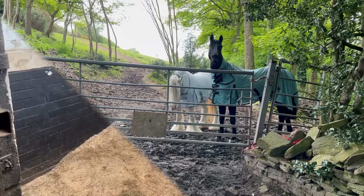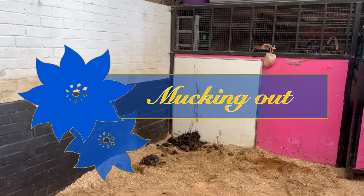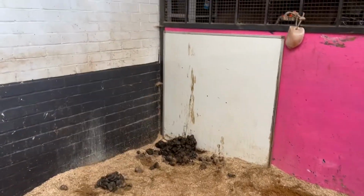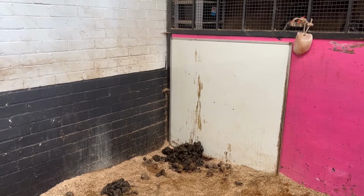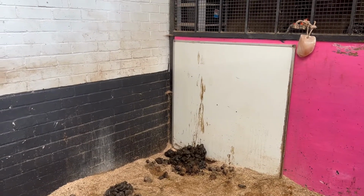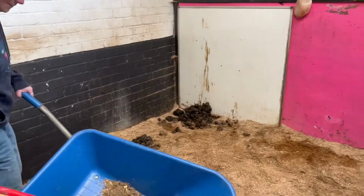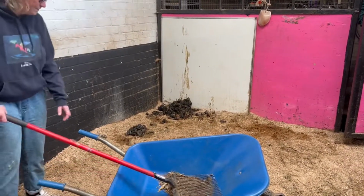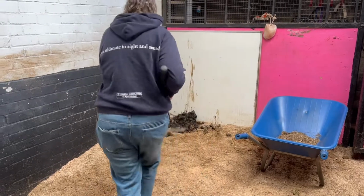Bye, guys. So, as you can see, Daisy poos in one area. Everyone loves mucking Daisy out. And she has a whiteboard up because of the way she poos. She thinks she's pooing into next door, so she leans against the wall. It's just us trying to keep her tail clean, so we wipe the board down every day. But as you can see, she is quite a clean horse. Not like the other two, as you will see in the following videos.